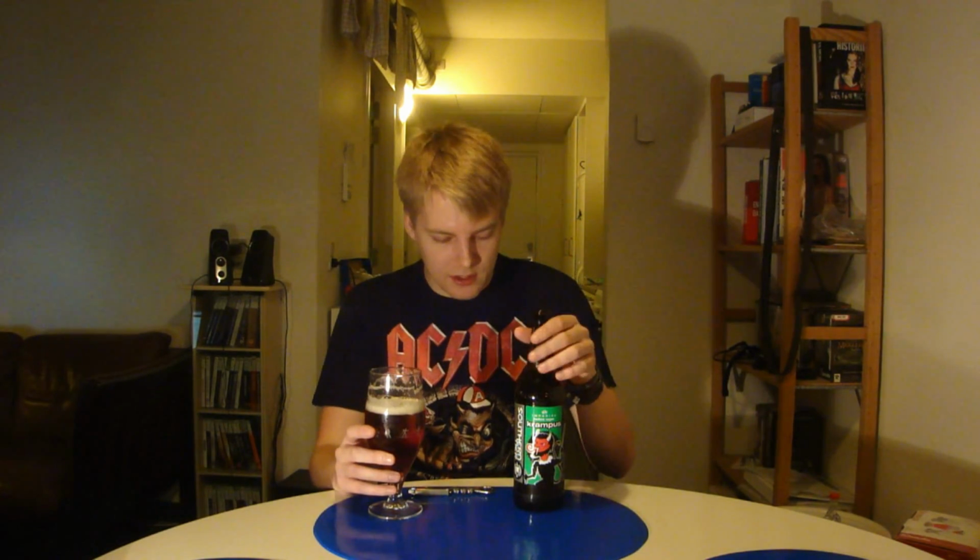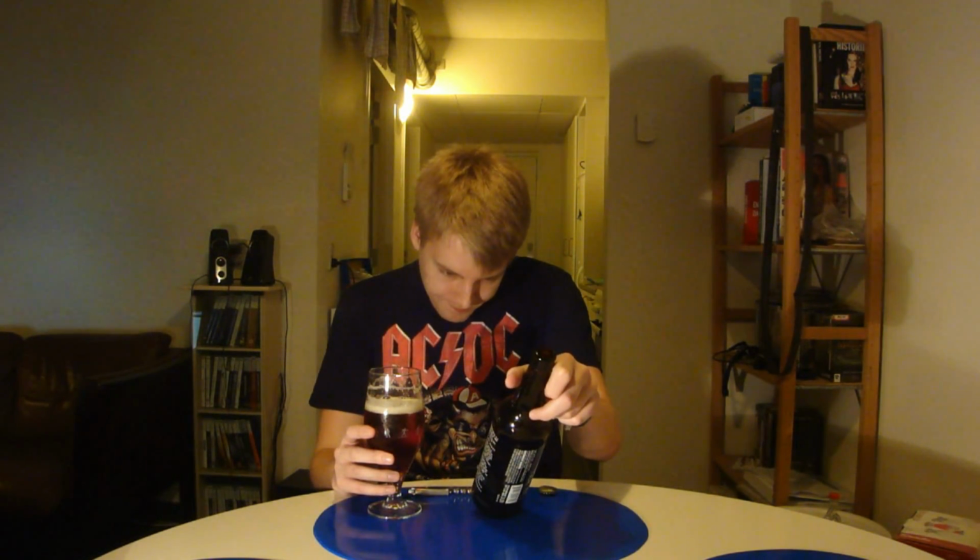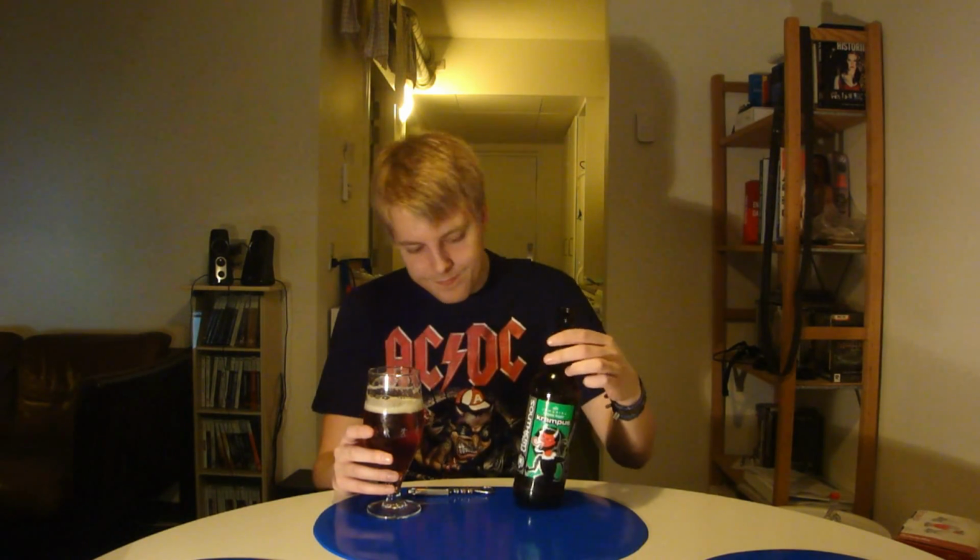It's got a good kick of bitterness. Let's see what the IBU is. Does it say? No, it doesn't. They usually put everything on the back though. But yeah, again, Southern Tier doesn't disappoint. Southern Tier does amazing beer.